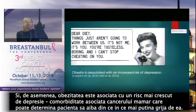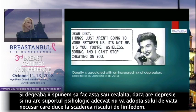And also, obesity is associated with a higher risk of depression, a breast cancer comorbidity that can make the patient take less and less care of herself. And it's for nothing that we tell her to do this, do the other. If she has depression and she doesn't have the proper psychological support, she will not adopt the adequate lifestyle that will lead to a decreased lymphedema risk.